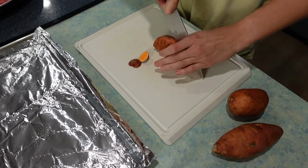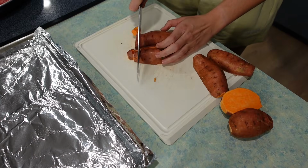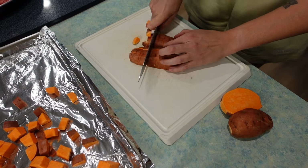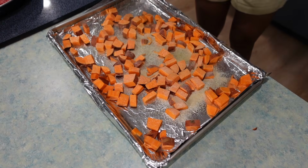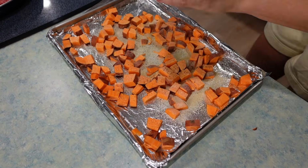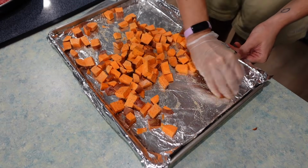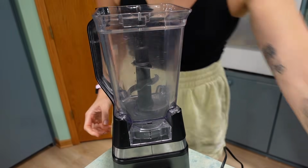I knew the sweet potatoes would take a little bit to roast in the oven, so I wanted to get those started before anything else. I make sure to wash them well, and then I prefer to leave the skin on, but when you roast them, you could definitely peel the skin off. They don't have to be perfect, but I just diced them up into cubes. Then I added them to a baking sheet on foil, and I spray it with some nonstick spray and add some seasonings. I pop them in the oven at 400 degrees, and I just check them every 10 minutes or so.